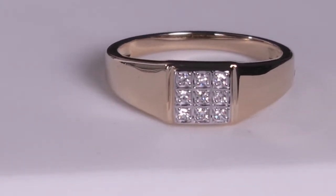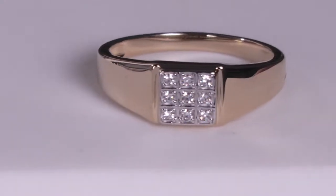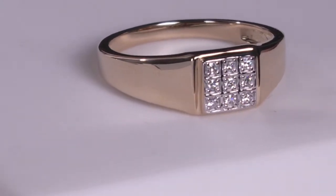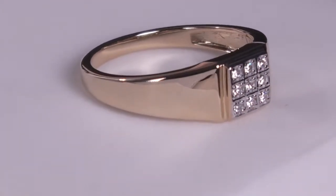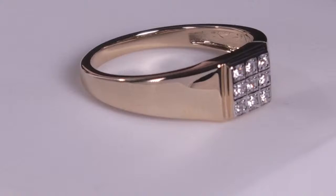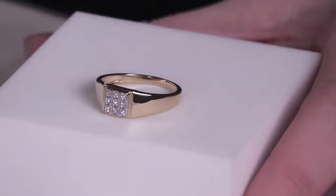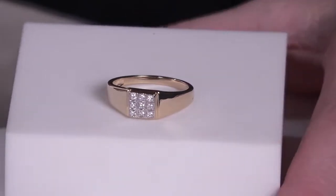This one is definitely more in your face, more like, hey, I want to be noticed. This is the one that's going to catch people's attention when you shake their hands. So when you really want to make a lasting impression on people, I think this is definitely the ring to go with. Again, I just think it's really beautiful. The diamonds really sparkle, and it's overall a really solid piece.